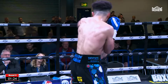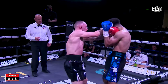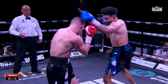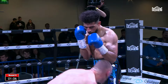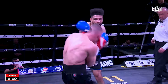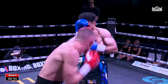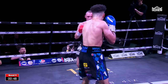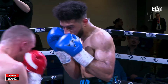Good pressure from Gardner, who comes forward regardless of the attack coming his way. And MacMillan has found himself on the back foot more in this round than he had in the three previous rounds. Good shots there by Gardner. Good body work from MacMillan, something he's done for the majority of this fight, just hammering the left and right hand side of Kane Gardner, who pushes MacMillan off and then comes forward with that strong jab of his over and over again. But MacMillan isn't there to be hit because he's moving his head continuously.